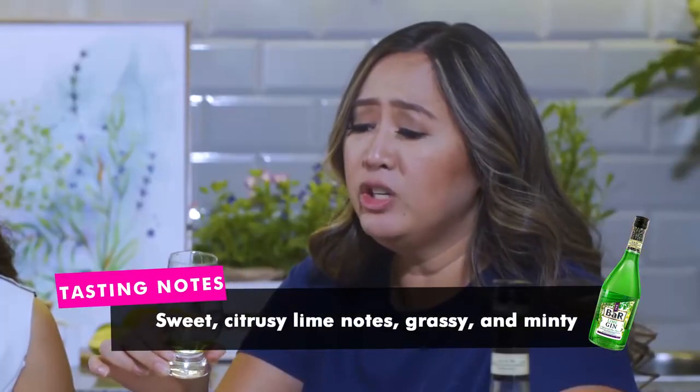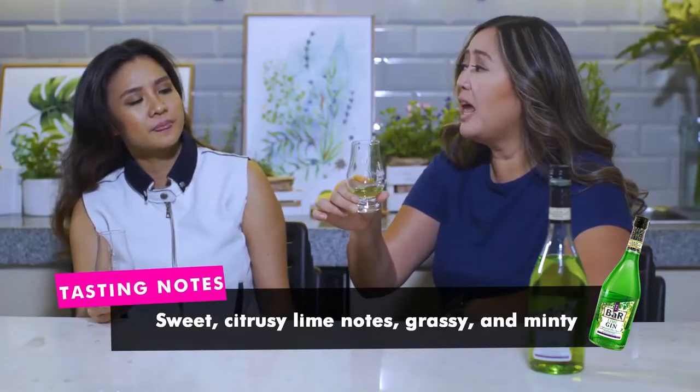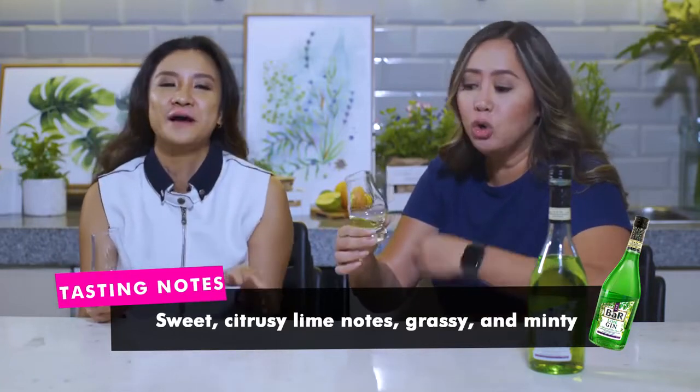Okay. It's very sweet. Really? I find it sweet. So it's limey. Yes, limey. Citrus notes in it, and then it's quite sweet actually. It's actually very light. I was expecting more pungent lime. Alam mo yung island mix na lime.